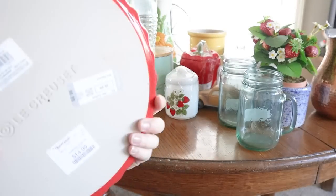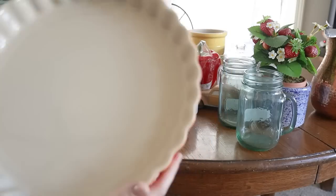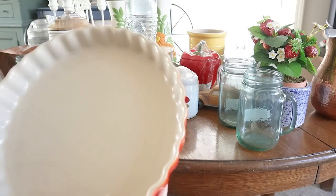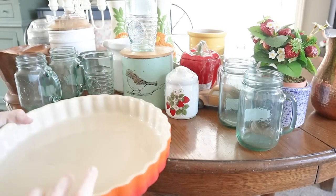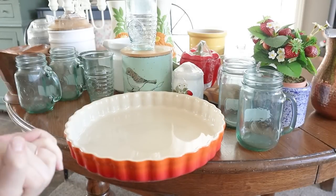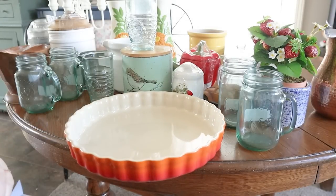Looks like it's maybe never been used. So, oh, it definitely has. Look, it still has a store tag. So how great is that? What a good find. Gonna replace my old, just very cheap glass pie plate. So I'm definitely gonna be keeping that. That was probably my favorite find of the day, but I do have a couple really cool baskets to show you now.